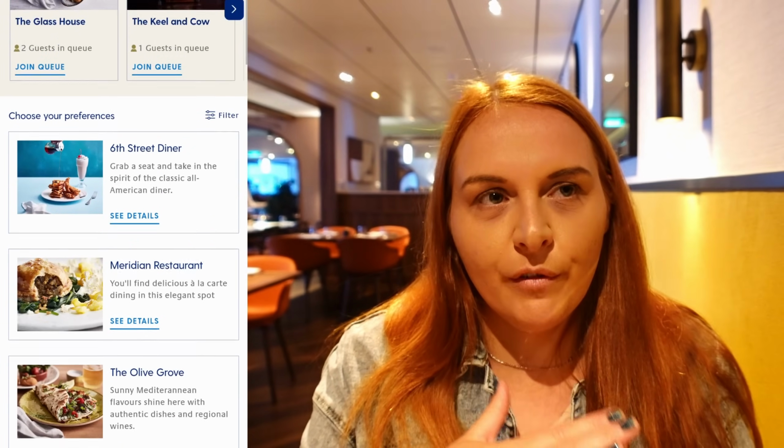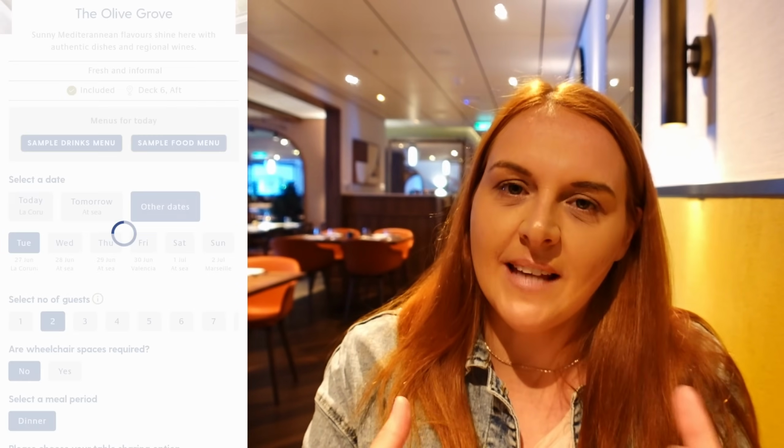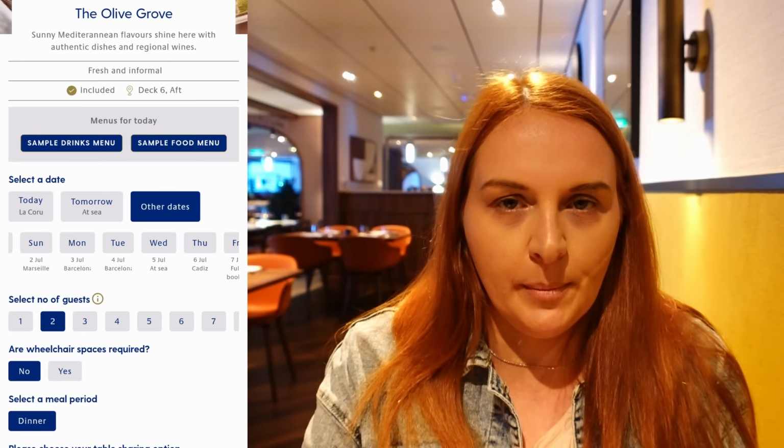Right, so we've been seated now in the Olive Grove. Like we said before, it replaces one of the main dining rooms. Now, as we've explained before, we could book the main dining rooms, the Zenith or the Meridian, before we came on the cruise. And even though this replaces one of the restaurants, we weren't able to book this before we came on the cruise. But from day one on embarkation, you could go onto the P&O app, and it's available for the 14 nights of your cruise where you can book it from day one, again depending on availability.